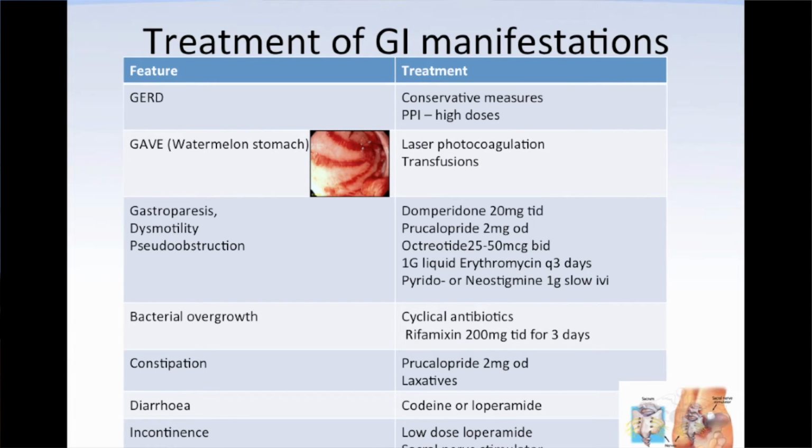What about GI manifestations? Again, I'm not going to go through all of these individually, but you see on the left side that there are many, many manifestations of systemic sclerosis that can affect the GI tract. And there are also many types of treatment. The bottom one there, incontinence, is an issue that we really were not aware of until we started asking, and patients actually commonly have problems with fecal incontinence.